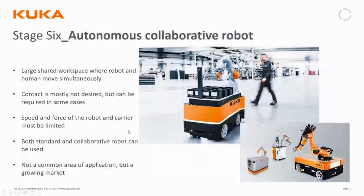Then the sixth application is autonomous collaborative robots. That is basically robots placed on moving vehicles, a robot that can move around in a production area. That means in reality that the robot is sharing a workspace with the humans, a pretty large workspace. Usually contact with the operator is not desired. We do not want the AGV, for example, to collide with people.